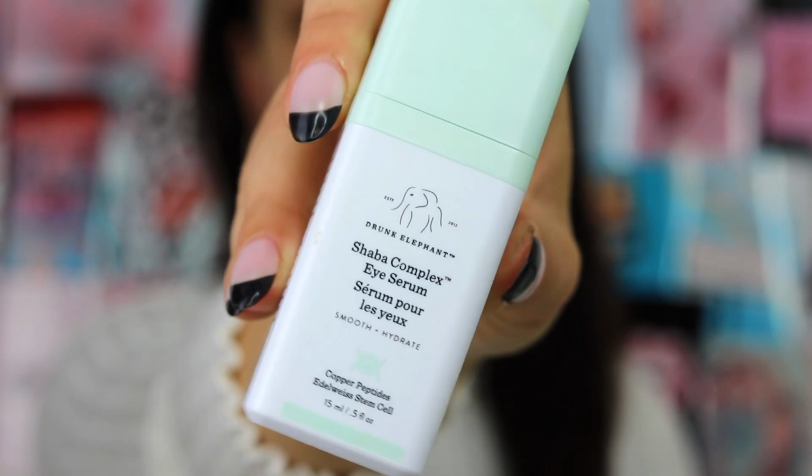All right, let's jump on into my Sephora must-haves. So the first product that I'm going to touch on is the Drunk Elephant Shaba Complex Eye Serum. I make sure that I have this on before I do any makeup look because it gives you that moisturized and plump look, and it's beautiful under concealer and foundation. So let's put some on.